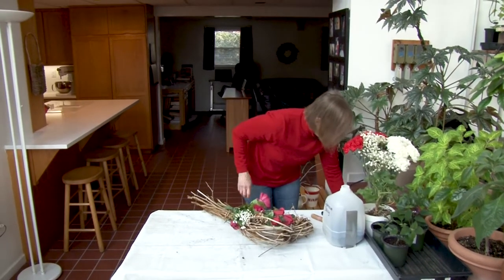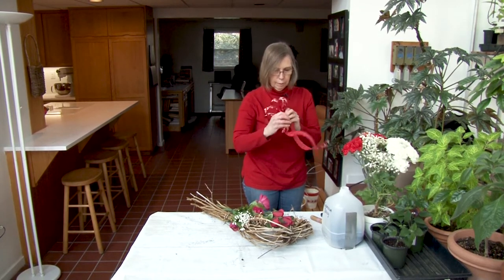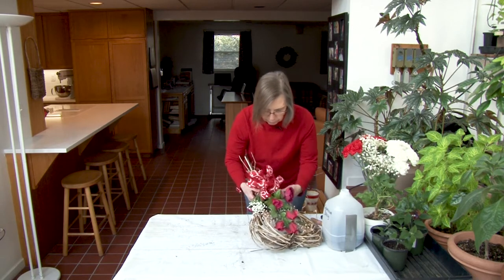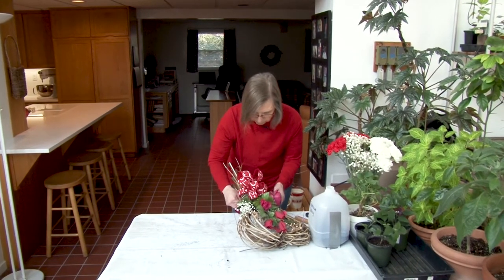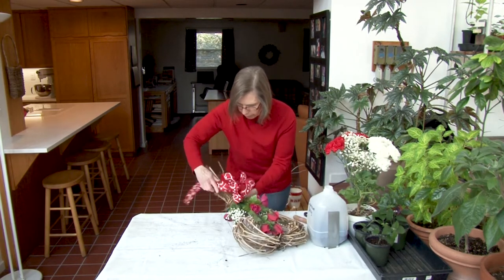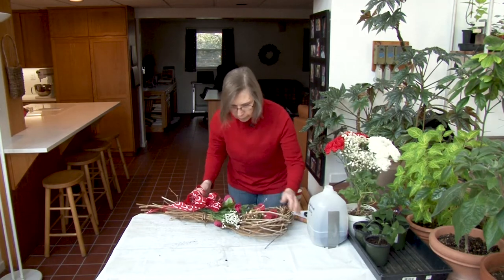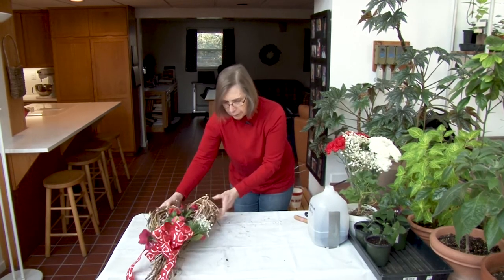And then we want to put a nice red bow on it. And this is some Valentine ribbon from the craft store. And again, we'll just wire that around. Make sure it's tight, and we have our streamers hanging down. And this is ready to go outside and hang by my front door as a seasonal decoration.